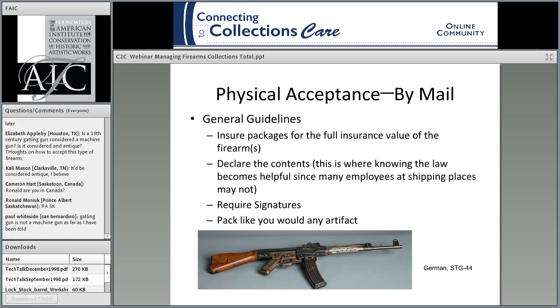And like with a lot of other packages or a lot of artifacts that we're shipping, those of us in collections care will know that there are certain things that we do. We want to make sure that our packages are insured to the full insurance value of the firearms. You want to make sure that you declare the contents. Requiring signatures is also very important, and then trying to ensure that they're packed like you would any other artifact. When this is incoming, this is a little bit harder to do, but you can always give suggestions for how a particular firearm could be packed so that people have an understanding of what some of the issues might be, especially if it's heavy, bubble wrap and packing peanuts and all that kind of stuff that we're very familiar with. You want to give some guidance to those donors who are sending you items.